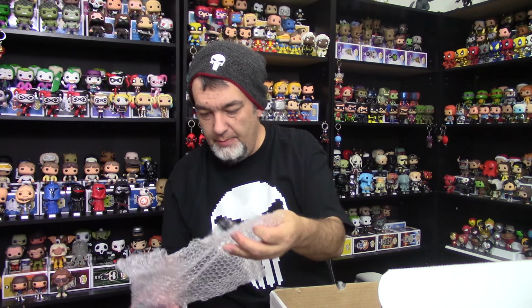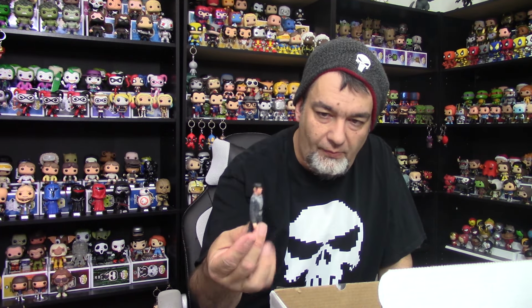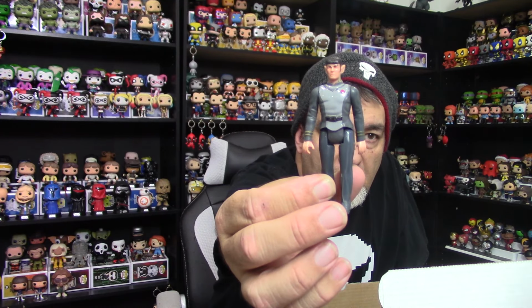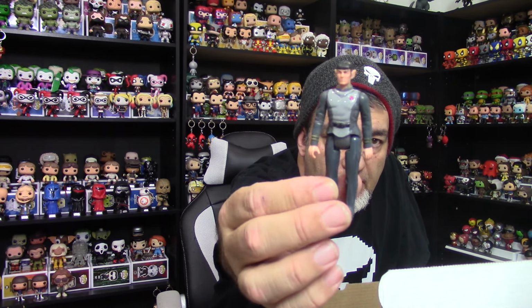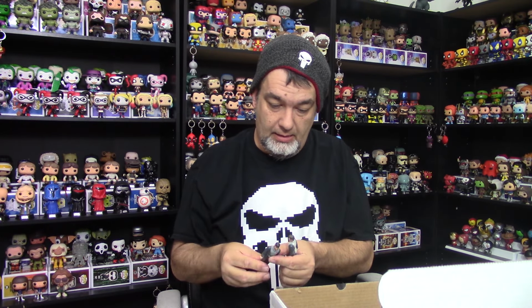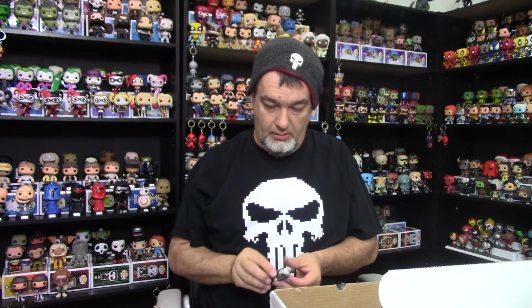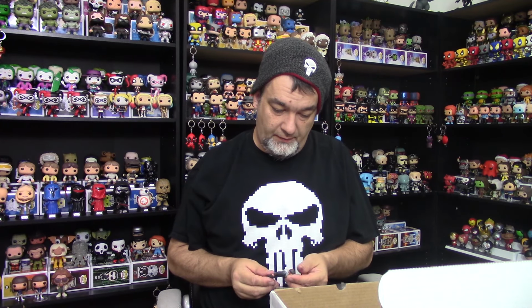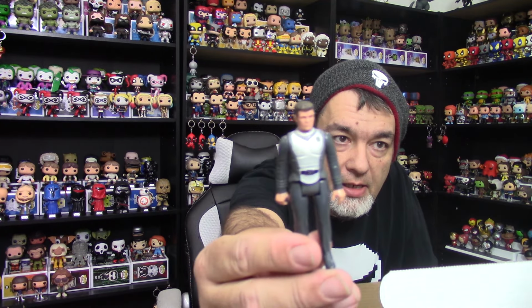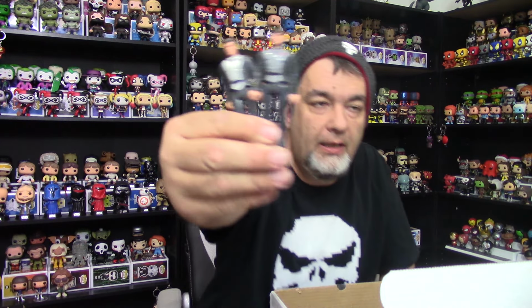Oh, we got 2 unboxed figures, retro figures, almost Reaction type figures. These are Star Trek figures as well. So these are your classic vintage looking figures. This is obviously a Vulcan, so I'm guessing Spock. I don't really recognize the uniform. I don't know what these are from, so hard to say. And then there's another one that looks like Kirk. Oh, these look like they're uniforms from Star Trek: The Motion Picture. That's what they look like to me.